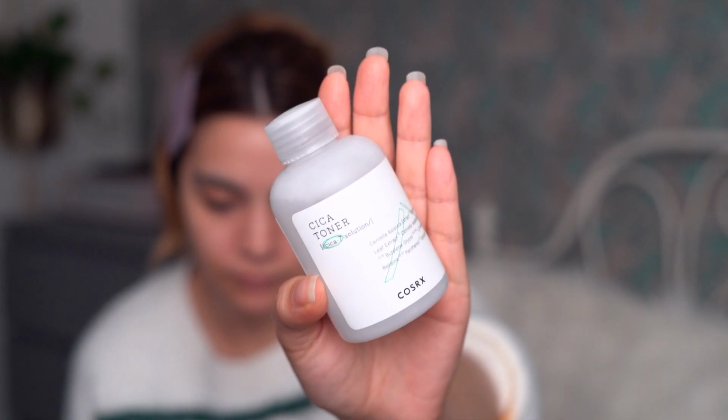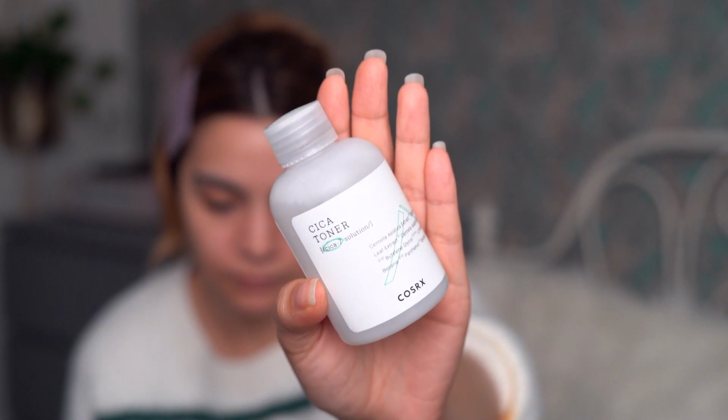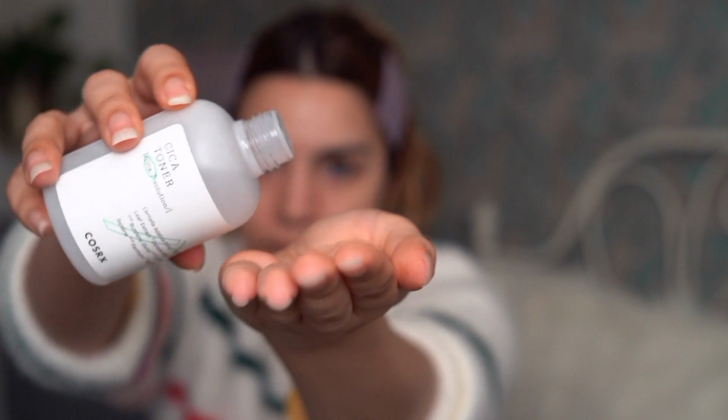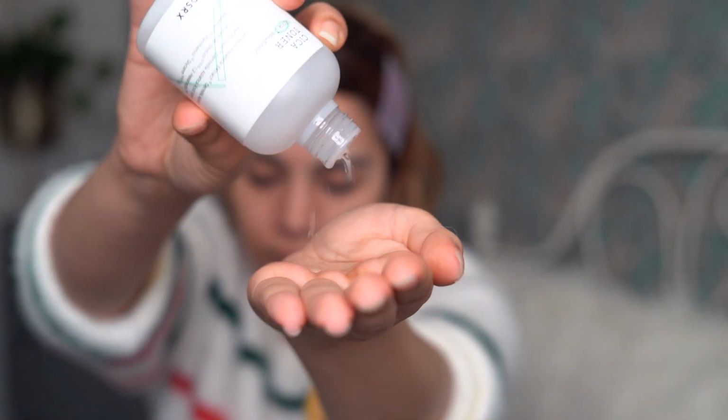And this is a new favorite of mine. It's the Cosrx Cica toner. There's a good amount of Cica in here. I think it's like 80% of various different Cica extracts, including madecassoside and asiaticoside, centella extract, and all that goodness, and it is so deeply replenishing to my skin.